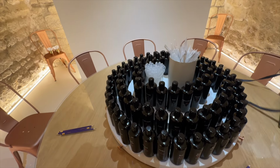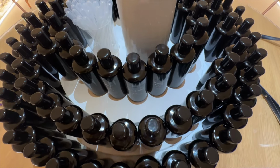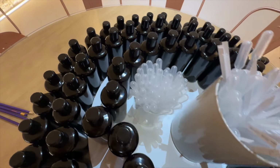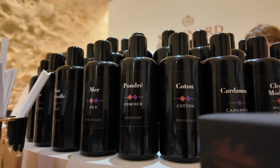They have a beautiful cave in the basement of the boutique, and they do a whole little workshop. And the way that it works is that they have about 70, 80, possibly 100 different essences. Different scents, classified as base notes, heart notes, and top notes. So for example, vanilla or bergamot, rose, jasmine, leather, coffee. All kinds of things. Every single kind of scent you can think of, they had there.